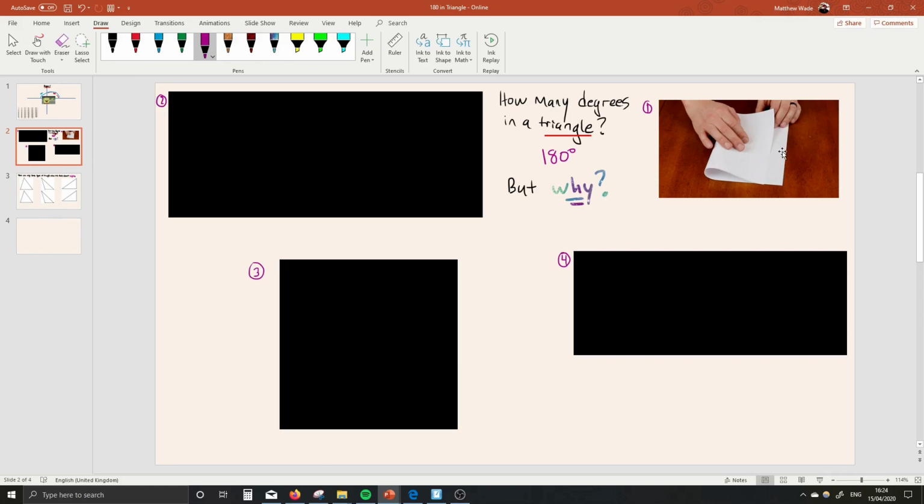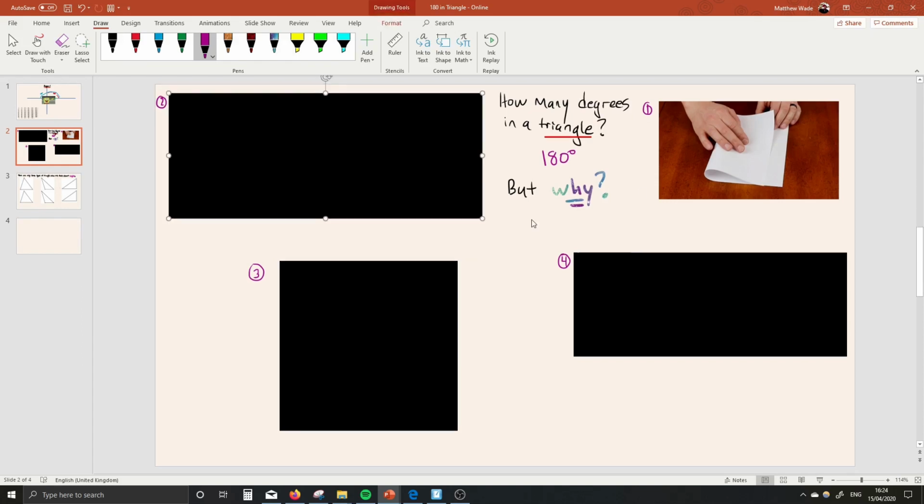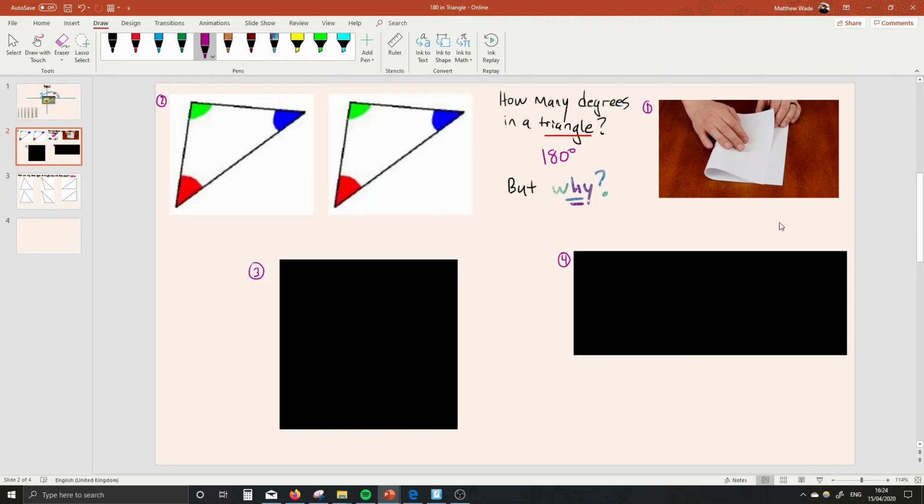Fold it right in half so that the edges line up, so it's nicely creased and folded in half. Now what you're going to do after that is start with an acute triangle. On the edge of the paper, draw yourself just an acute triangle.